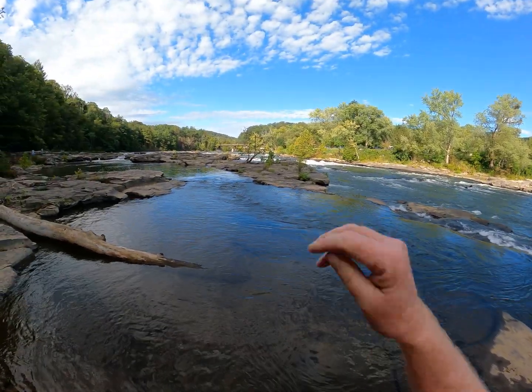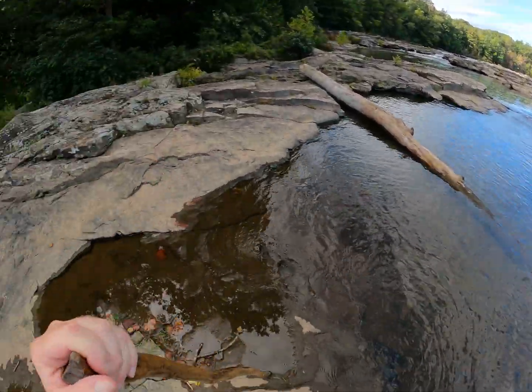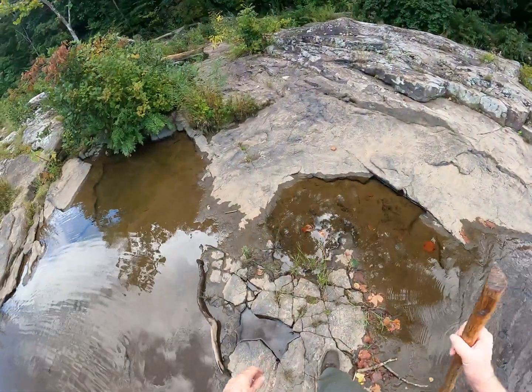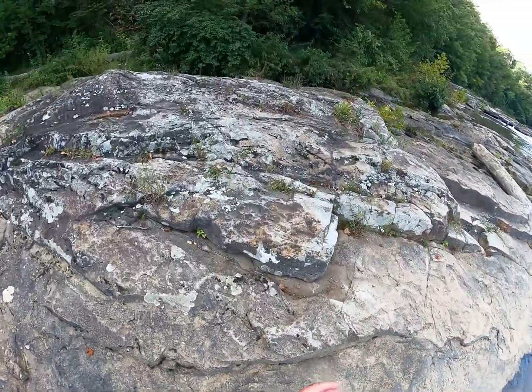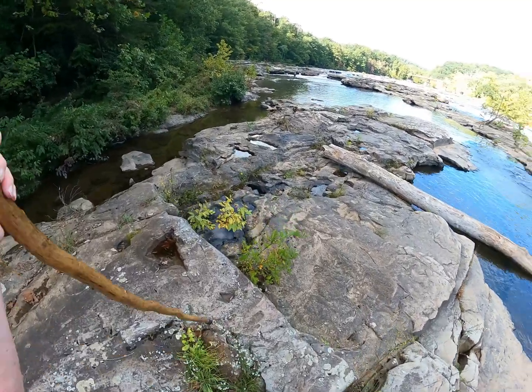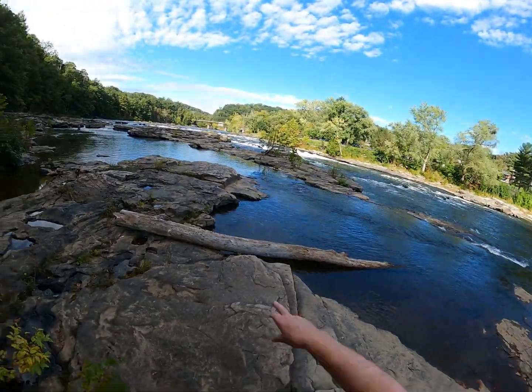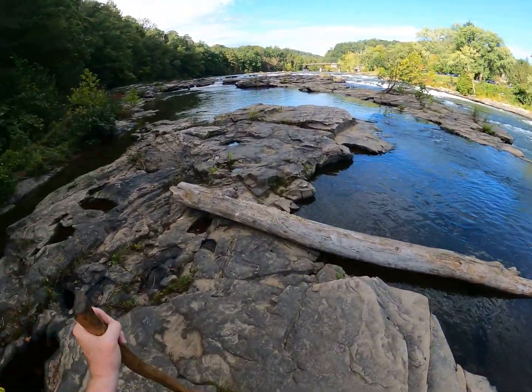I think I've been over to the little tree in the middle of the river about 3 times. I don't like to get my feet wet. I have about 50 videos of the little tree in the middle of the river here.